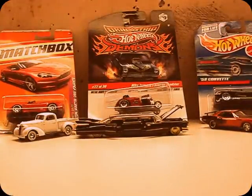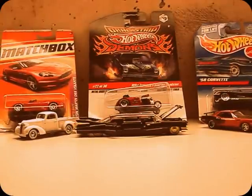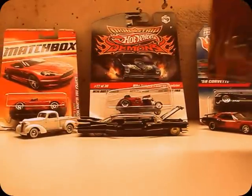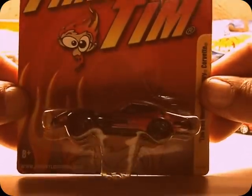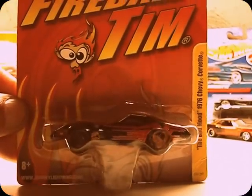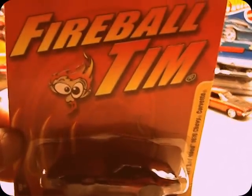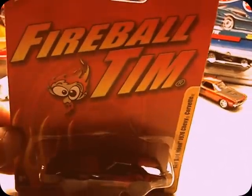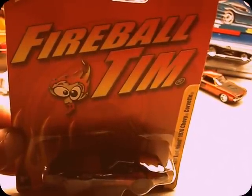Also, Fireball Tim. If you don't know him, he blogs about the Hollywood car shows and the cars made for the Hollywood TV shows. Johnny Lightning blessed him with a '76 Corvette. Now, how's that for gorgeous? You can find Fireball Tim and his blog here on Facebook. He will lead you by a link to his blog with a lot of pictures of some of the most fabulous cars created for television shows you'll ever see.